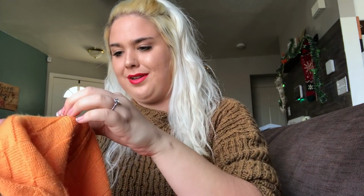Yeah, and I'm pretty sure this is cashmere. Let me just double check. I guess I haven't even looked. Yes, 100% cashmere. Oh, it's so pretty. So I'm really excited about that. That is definitely the find of the trip.